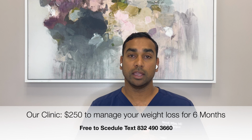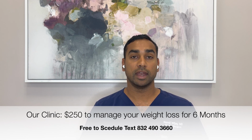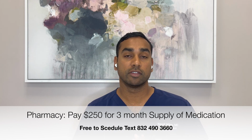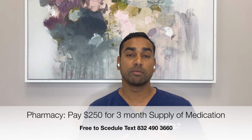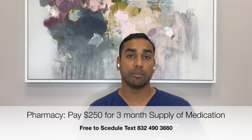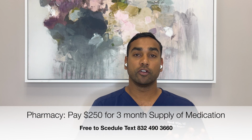Once you pay that money, we send in the prescription to the pharmacy that we use locally that you can pick up, and they can ship you the medication. The pharmacy will charge you, separate from us, for a 3-month supply of semaglutide. And that 3-month supply will cost you $250. They will explain to you how they will deliver the medications to you, whether pick up or by mail, okay? How is that first 3 months dosed for you specifically?